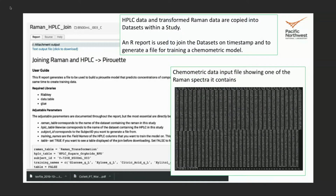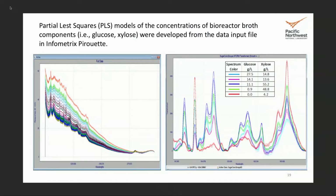And this is just one of the Raman reads right here. The file goes on for a long way. Then we took it into Infometrics Pirouette. Pirouette is a chemometric modeling platform, just like Umetrics Simca or Unscrambler or the PLS2 locks in MATLAB, for doing multiple regression modeling and for classification. Infometrics is based out of Bothell. They've been around since the 80s, so they've got a big following in the energy business. And we work with them on some research as well.